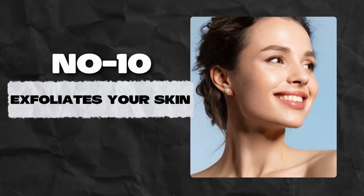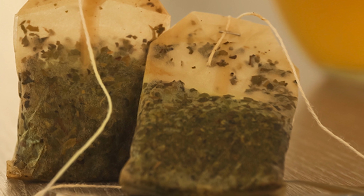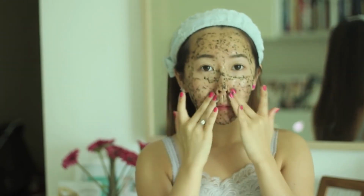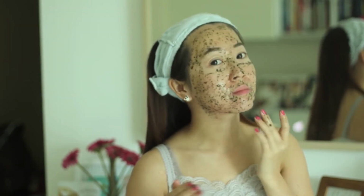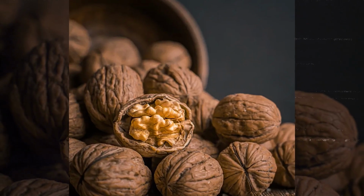Number 10. Exfoliates your skin. An antioxidant scrub, which will leave your skin glowing. This is amazing for those who have dull skin, and even helps fight acne. All you need to do is set aside your used green tea bags and let them dry. Then, on a cleansed face, use these with a little water and scrub away. Your skin will be glowing and healthy, and the bacteria-fighting catechins in it will also reduce acne. A lot better than using jagged walnut shells to scrub your skin with, isn't it?